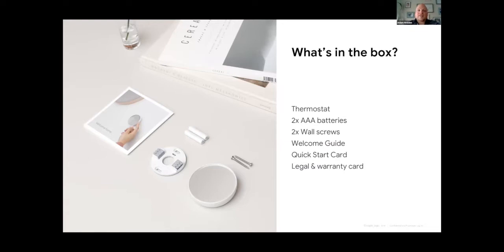What comes in the box? So you obviously have the thermostat itself, 2 AAA batteries, 2 wall screws, the welcome guide, the start card, and the warranty card.